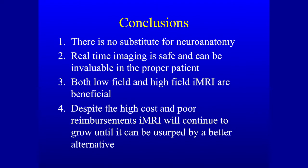But real-time imaging is safe. There are several studies looking at it. Once you get it up and all the equipment's right, it can be done safely. And low field and high field are both beneficial. I think the low field is more for the cysts and placement of catheters. And everyone's kind of moving towards these higher field MRIs just because they're much more accurate.